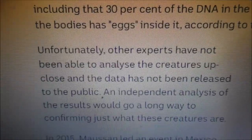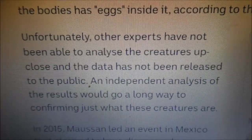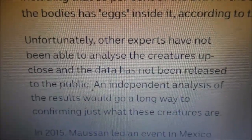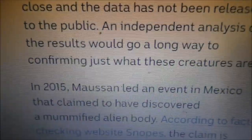Unfortunately, other experts have not been able to analyse the creatures up close and the data has not been released to the public. An independent analysis of the results would go a long way to confirming just what these creatures are, which is precisely why nothing's been released for independent analysis.